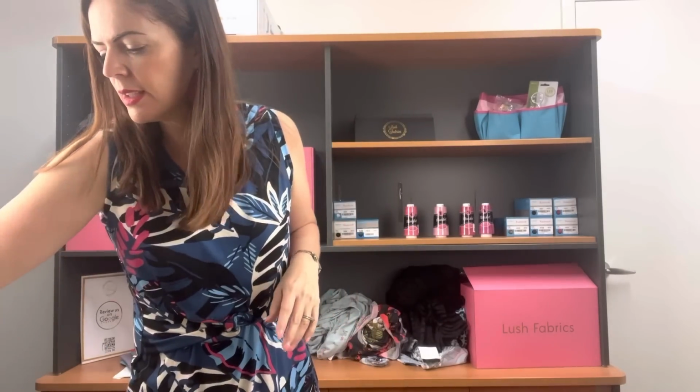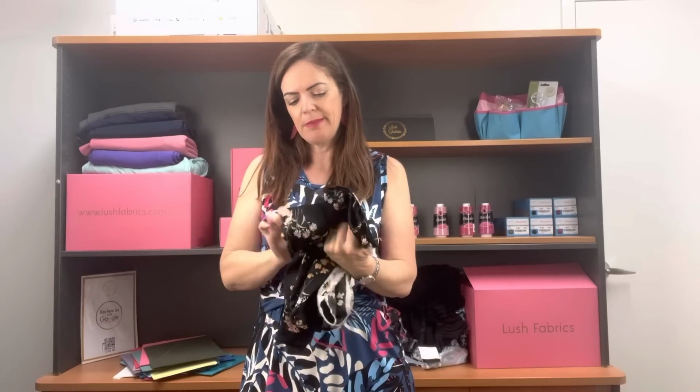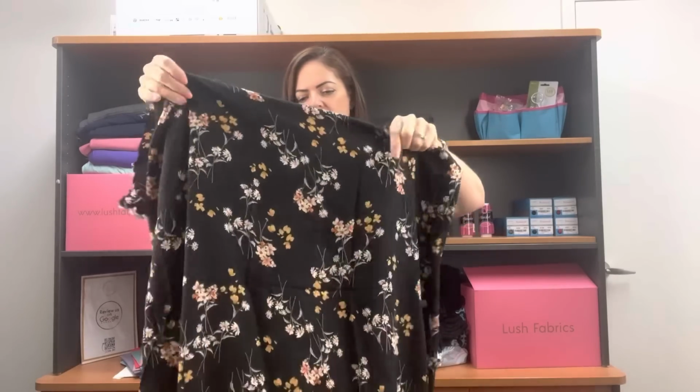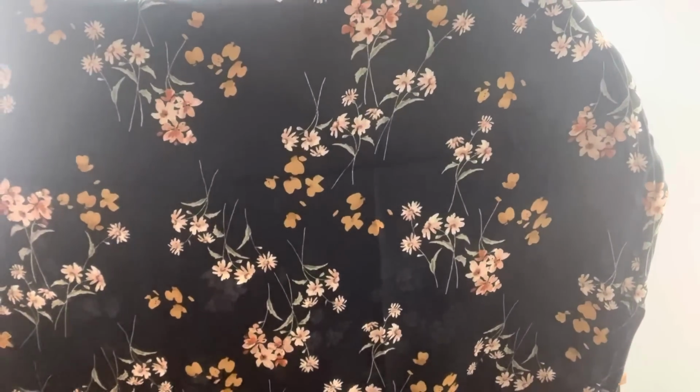Okay, what do we have now? Oh, I love this one. This is a rayon Shelley. I kind of wish I'd sewed it up, but then I also really like this one, so it was a hard choice. State of Mind in black is this rayon Shelley. Let me fold it over so I can show you. They're a really pretty print. I think it's the colours in the print that I like. They're quite earthy colours. I quite like that. I think it's just a nice classic print.